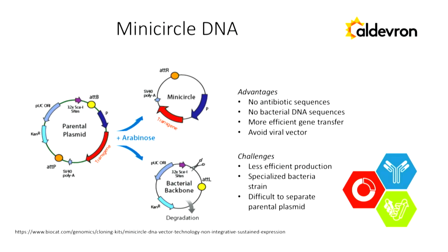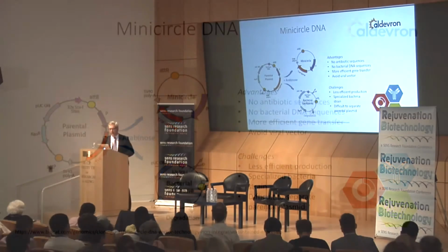So in the case of minicircle DNA, the advantages are we don't have any antibiotic or bacterial sequences. We get more efficient gene transfer when we avoid the viral vector, so that reduces cost of goods and time to market. Some of the challenges are less efficient production. You need a specialized bacteria strain, and sometimes it's difficult to separate the parental plasmid from the minicircle itself.